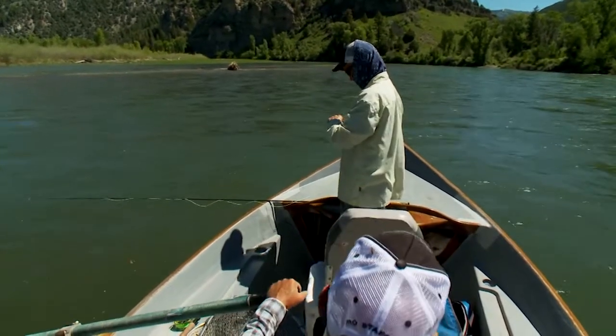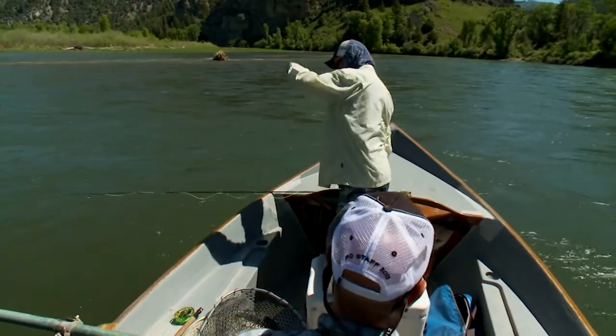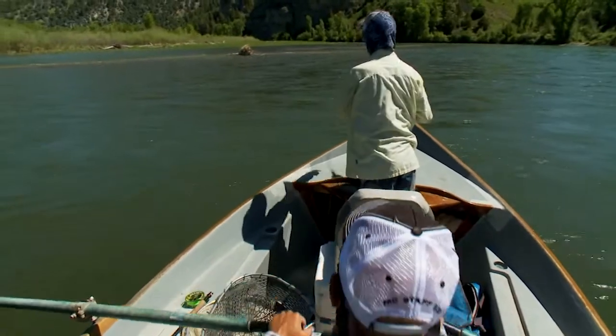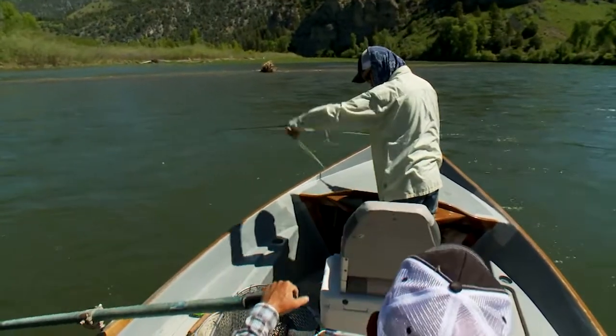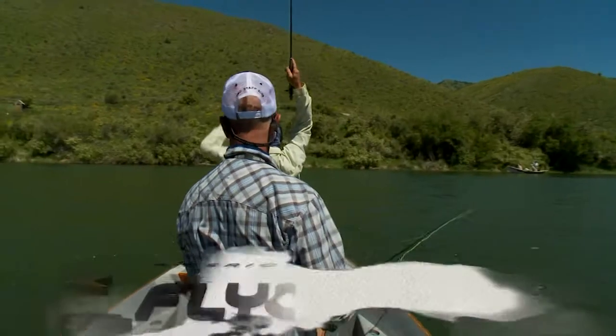Yeah, you might have to give him a little kiss too. Sorry, man. He's fine. But that's a future generation dry fly eat right there. Cool, Ed. You want to put that one back for the genetics alone if he's going to eat dry flies like that. There you go. Nice fish, Ed.